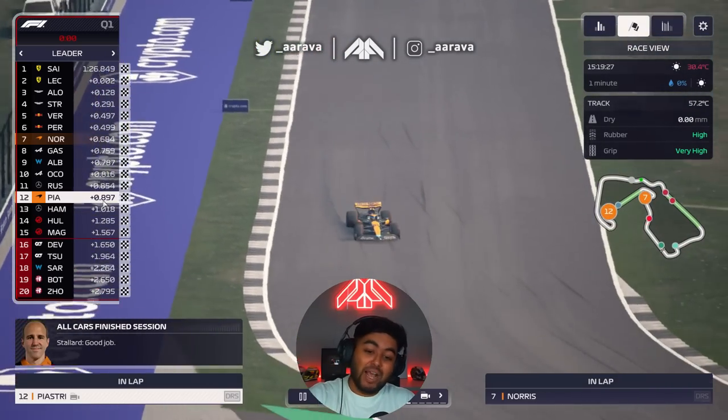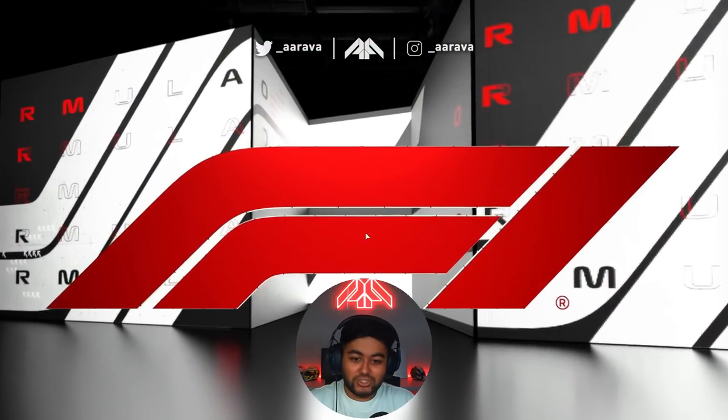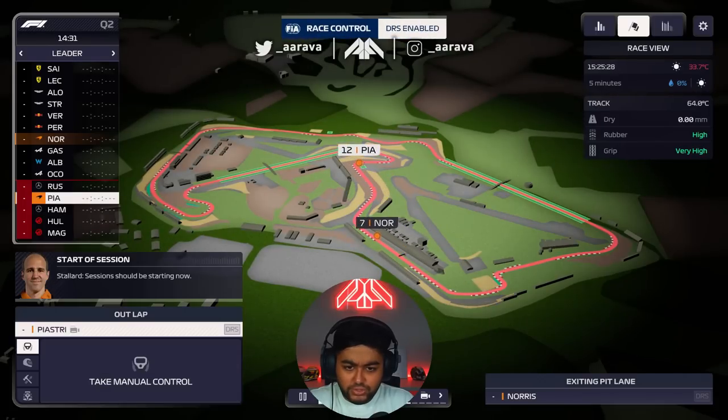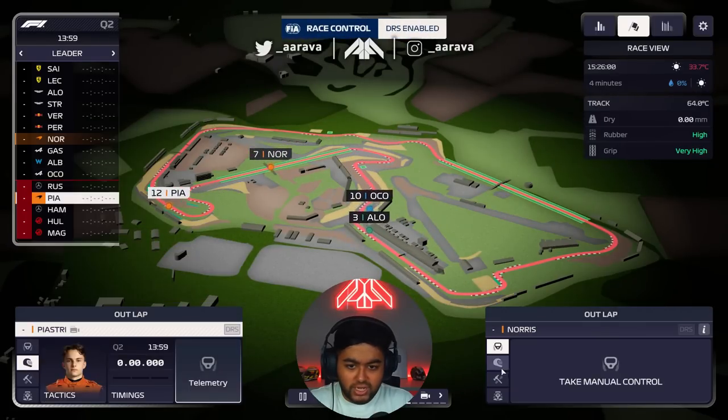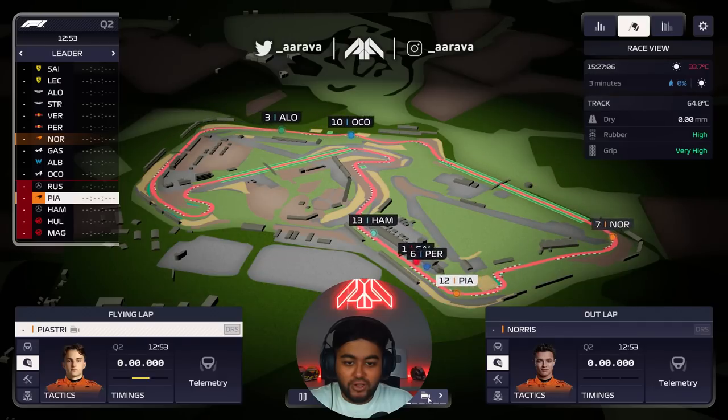I kind of almost want to do it with Piastri instead, so he actually starts up there, because I know Lando's got the penalty, which is going to be very hard to take. Right, managing quali, setting out Piastri straight away, Norris as well. We're going to be the first two cars out on track, nice and early. Get the lap in, son. And let's see how we do.